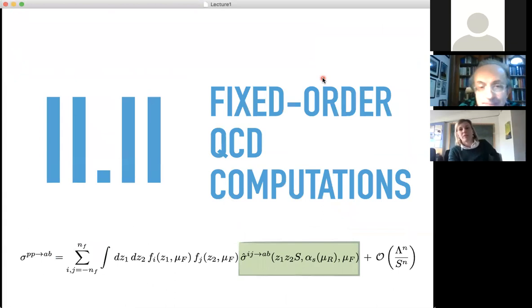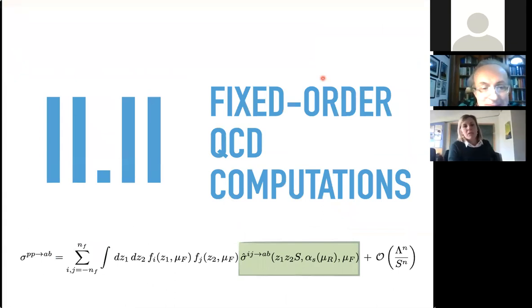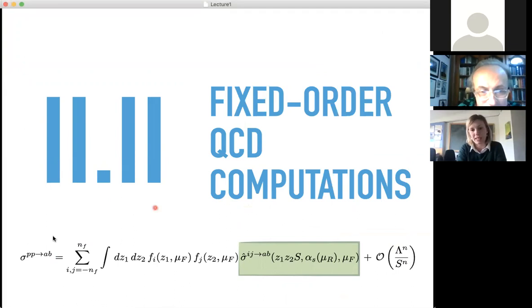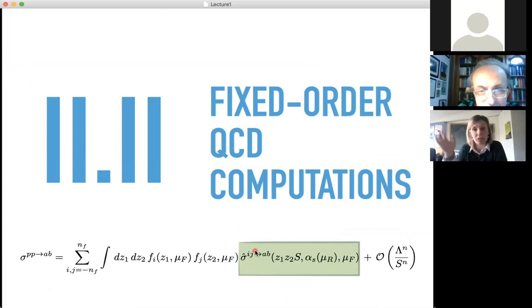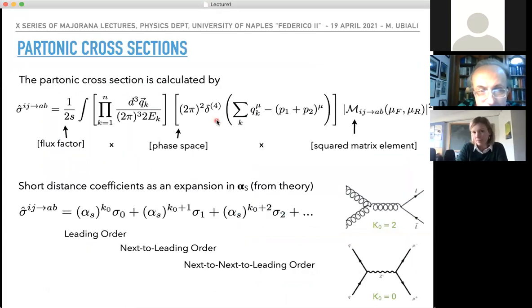Very good. Let me just say a few more words about another fundamental ingredient of the formula, this LHC master formula that I showed you before, which are these partonic cross-sections. Okay, so how well can we use perturbation theory to compute this to the utmost precision we can have, okay?